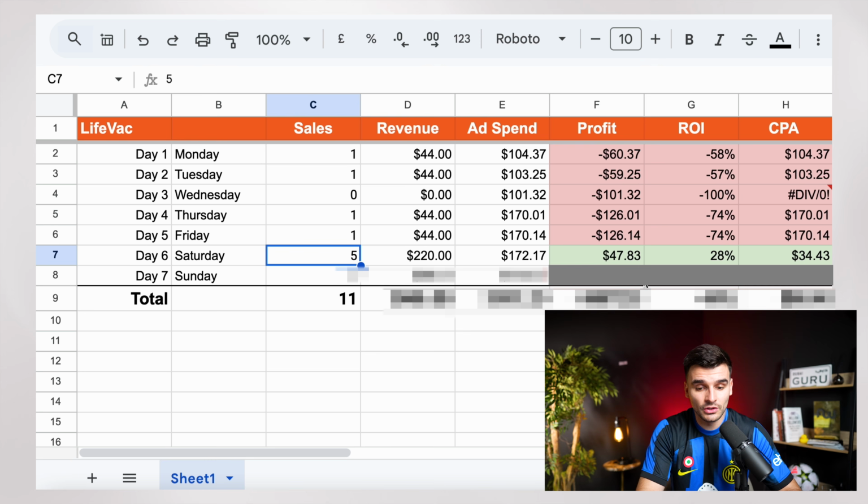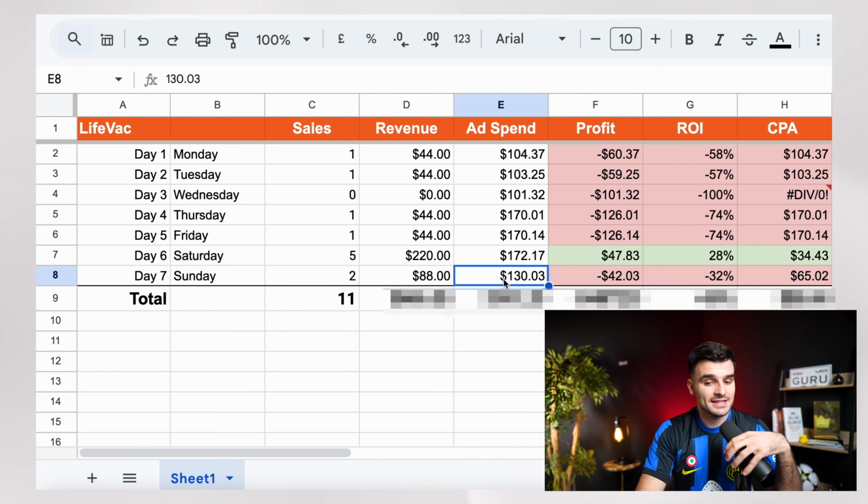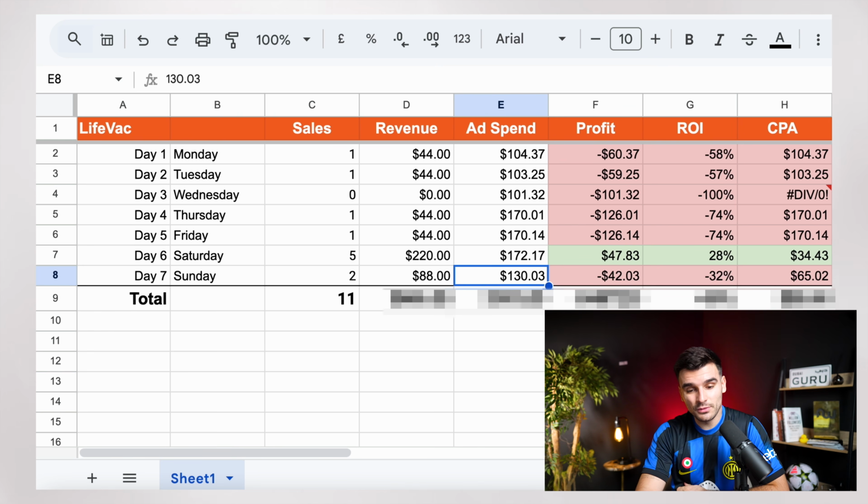But still, even though it overspent, on Saturday we did generate 5 sales, and it was the first profitable day, which is great because after 6 days we optimize, we turn off the other ads, and we focus the budgets only on ad 4, which was converting and making sales. And today, day 7, it also generated 2 sales. The budgets are still low, it's still overspent, but I do see potential in this campaign because it's already converting.